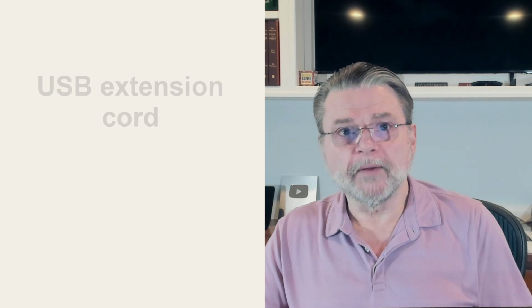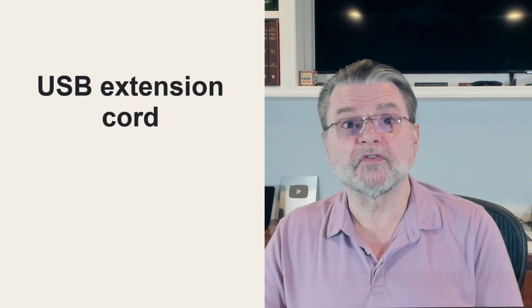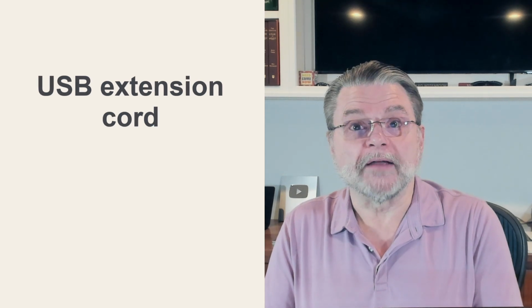If this is the case, and you don't want to reorganize your workspace, one approach is to purchase a USB extension cord. I did this for a long time with my desktop because at the time it was just too far away. I ran the extension up to and just below my monitor and plugged the USB dongle or Bluetooth adapter, whatever it was, into that. With that in place, the receiver was just inches away from my mouse.